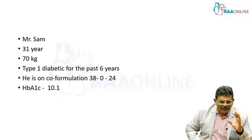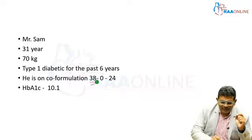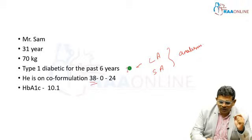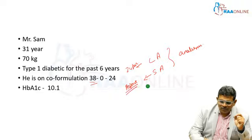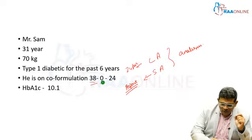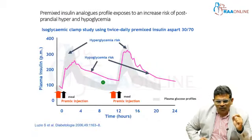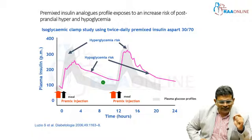So as we see, this co-formulation, as I said, is a mixture of long-acting insulin and a short-acting insulin. Both of these are analogs, and this long-acting insulin will act for more than 24 hours, which gives a benefit. And this short-acting insulin is aspart. We discussed aspart in the previous module. So these will take care of the meal, and he is not taking anything for the lunch. So what we want you to know from this is, as we see, the blood sugar of the individual didn't get controlled at all.